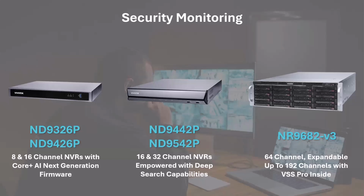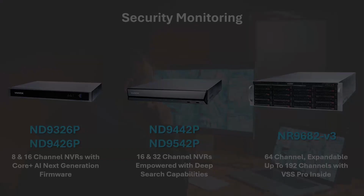And I'll cover Vortex Connect and its features shortly. For your larger installation projects, the 4U rack mount Windows-based server with 16 hot swappable hard drive bays and VivoTech's VSS Pro inside is a great choice. This recording server has 64 channels built in, but is expandable up to 192 channels. And due to it having VSS Pro inside, it can connect to multiple VSS Pro servers to provide management of up to 22,000 cameras if needed.